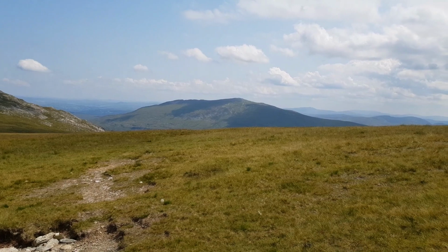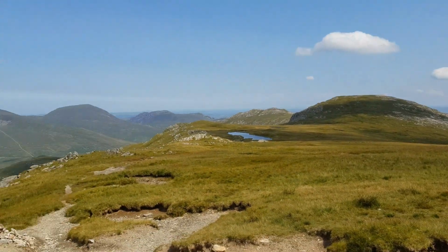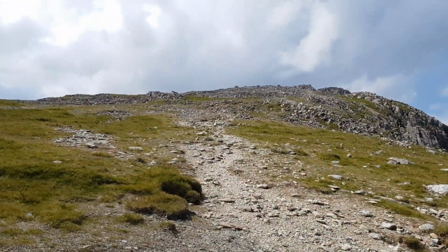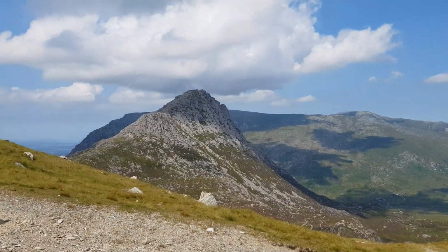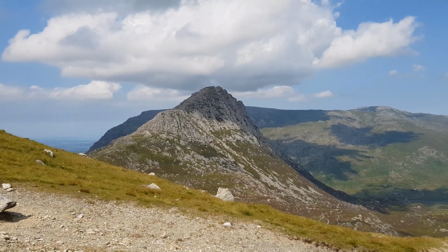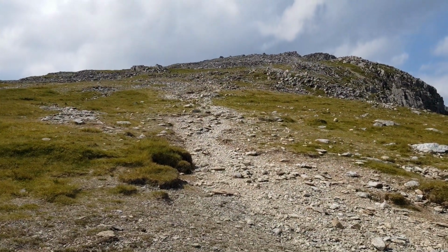Right, I switched phones for the filming. And that's where we've come from. I think we've come to a crossroads. I think that's a path, that's a path. And I think that's our path. Another mountain over there, that's Tryfan, something like that. I can see some people at the top, don't know if you can. Probably not. Anyway, that's where we're going.